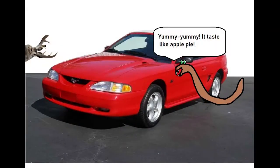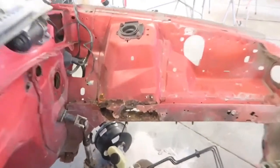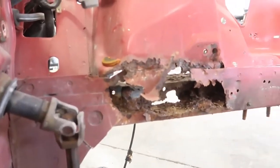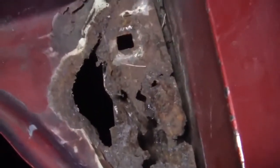The tin worm loves these cars. The front strut towers are a known rust area. The SN95 and the SN99 unfortunately inherited the Fox's worst rust issue, which is the front frame rails. The trunk floor where it meets the tail panel and the trunk drip rail are also vulnerable to rust.